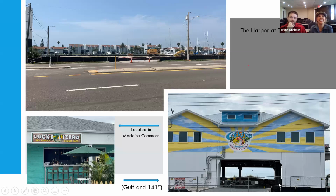So here in the upper left-hand corner is the Harbor of Town Center, those condos that we were talking about. You can see they broke ground, just starting to build it right next to the Cambria. And then the Lucky Lizard is in the Madeira Commons where the Dak Shack is. It is a new tap house that we have yet to try because it just opened up. You're right. Perfect. Yeah, so that's on our list. Well, that won't take very long.